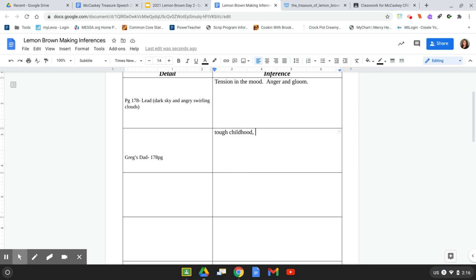What else could you infer about Greg's dad when he's yelling at him and he's not happy with things? I think I could infer that he wants better for his son. He's not yelling at him just because he's mad. He's wanting his kid to have a better life and do better in school and have more opportunities than what he had. And right here, that dad values education.